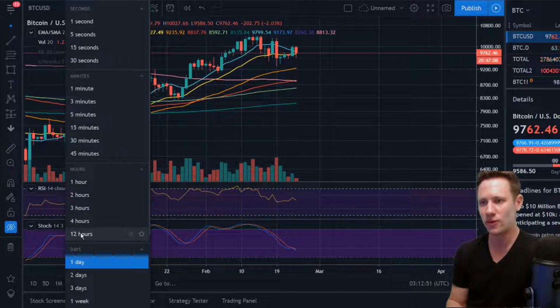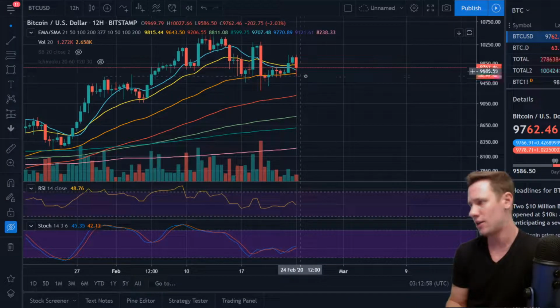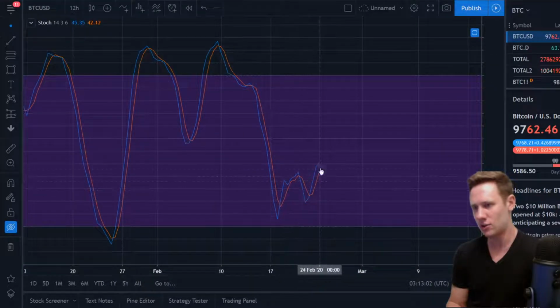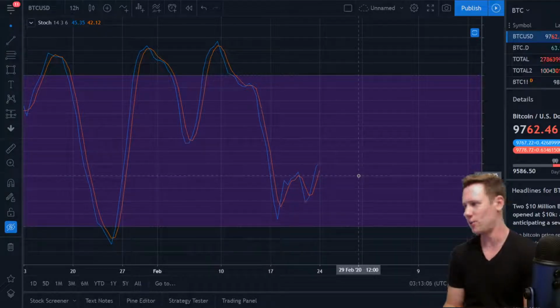Moving on to the 12-hour. Let's take a look. 12 hours, similar situation. We did manage to break above, but now coming down. And your stochastics are looking to rise, but then looking to cross down. Not really sure exactly what they want to do.